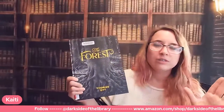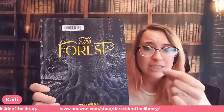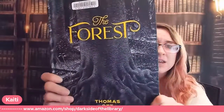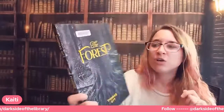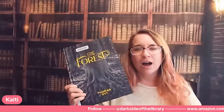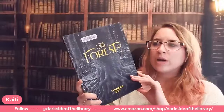If you've ever done Scratchboard art before, it is hard. You literally take all of those white bits, that's all scratched off. It's crazy. So this is The Forest. It's a really trippy comic book. It's really short, but it's really beautiful, if you really enjoy comics.